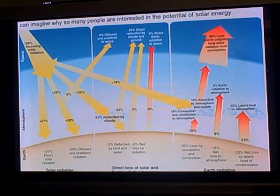And you should take a minute to read this depiction. It's pretty interesting looking at the incoming solar radiation, how much is bounced off, and how much is absorbed, and how much is reabsorbed, and a lot of info there.